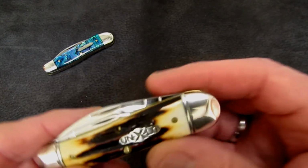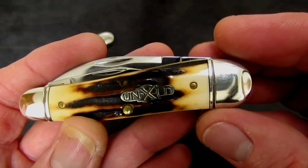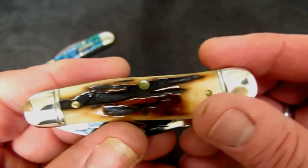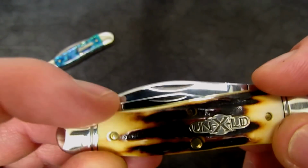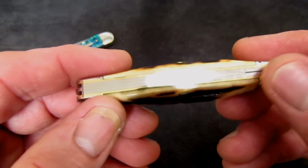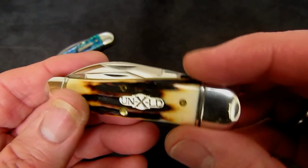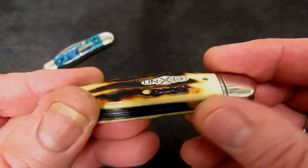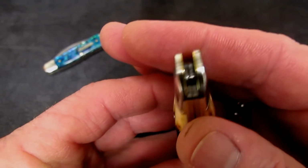Now let's just sort of go around these knives and let me do a little wipe before we do that. First, let's look at this prototype with the large pinned Un-X-Ld shield, lined and pinched bolsters. Transitions are, well, I want to say sort of typical 2011 GEC. The corners of the bolsters are quite proud. They have remedied that in recent runs, but you definitely feel these. But other than that, fit and finish is immaculate. Look at the ends of the springs.